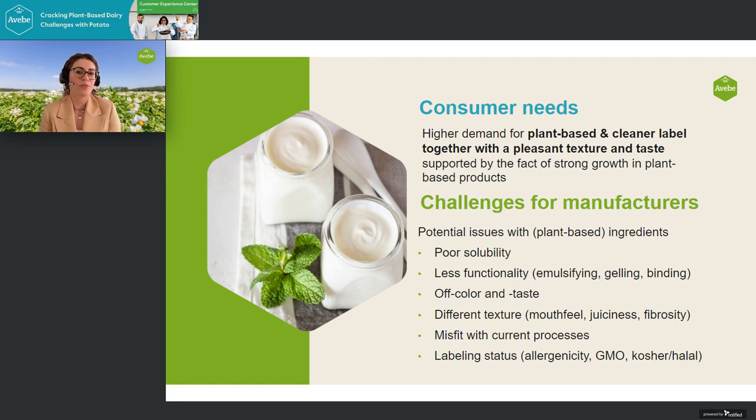So we noticed that the manufacturer challenges are really based on solubility issues or less functionality of those plant-based ingredients. These often cause problems with color or taste, like off-taste. And there are some different textures that are not really expected from the products. It's also really hard to fit those ingredients into the current processes. And there are some issues with labeling, like allergenicity, GMO, or other labeling issues.